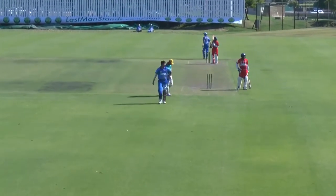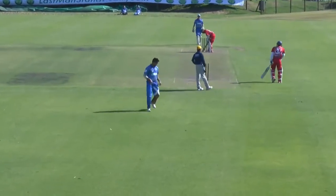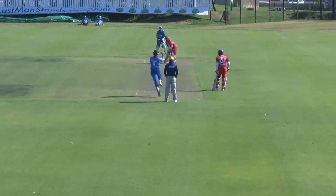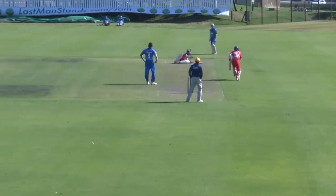And of course, the last man stands rules guard against the possibility of players giving their wickets away deliberately. You're not allowed to do that.